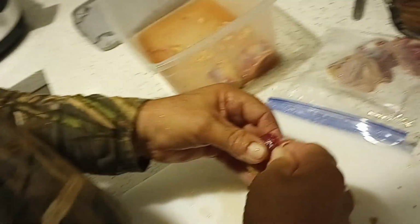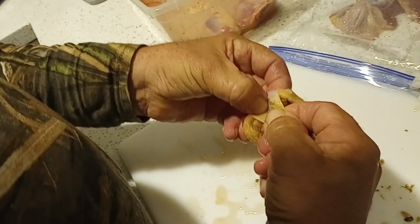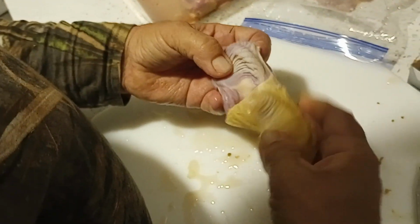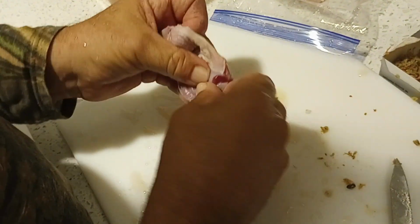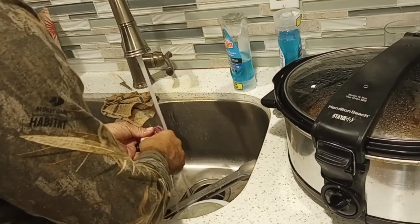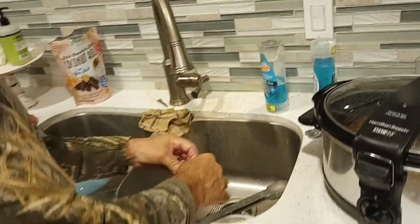And then this yellow inside skin, the lining of the stomach. Just get it started. And it usually comes off in one piece. About like that. We'll rinse that again. Take off any of the other garbage. Pretty clean one, really. That's it. That's what it looks like.